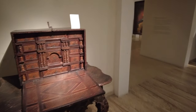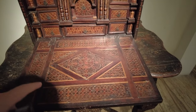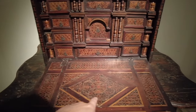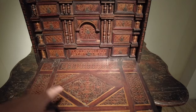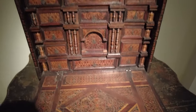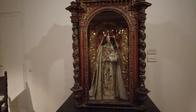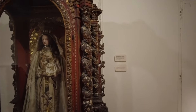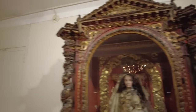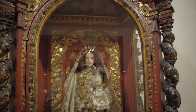These are crazy. Look at this inlaid wood, right? To make this, to have it carved and have, I think these are little inlaid sections of wood from another source, right? So that it's a different color and have it all inlaid. I mean, this is serious craftsmanship. This is incredible. The carving on this, look at it. It's incredible. Very impressive.